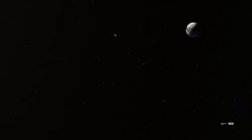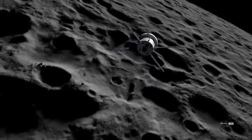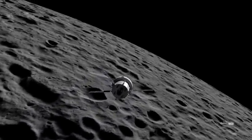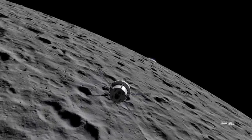Once on the Moon, the ICPS will perform several orbits around the natural satellite and before returning to Earth, will propel the Orion spacecraft into a distant retrograde orbit around the Moon, moving more than 60,000 kilometers away from the Moon, becoming the spacecraft created for human transport that has reached the farthest in history.